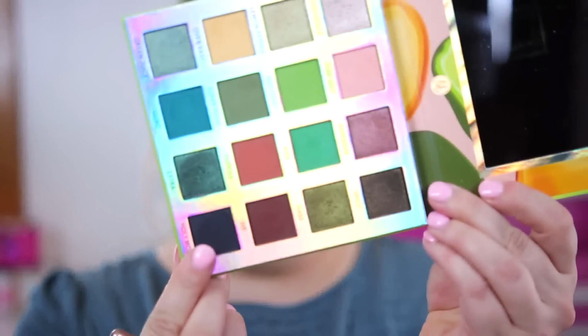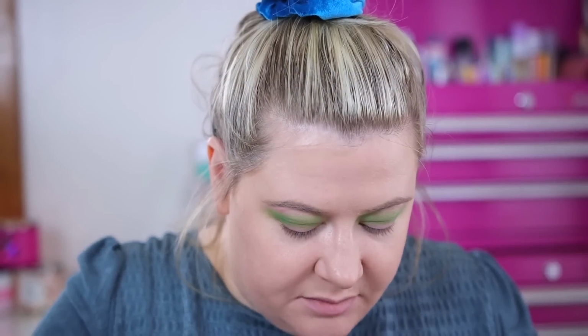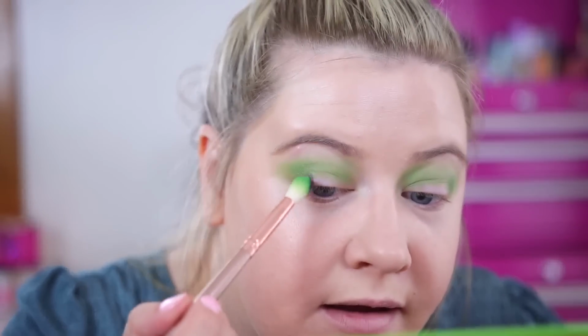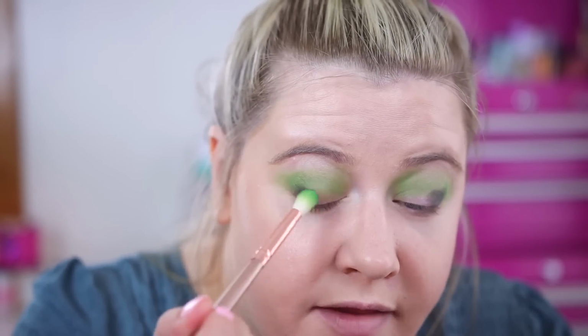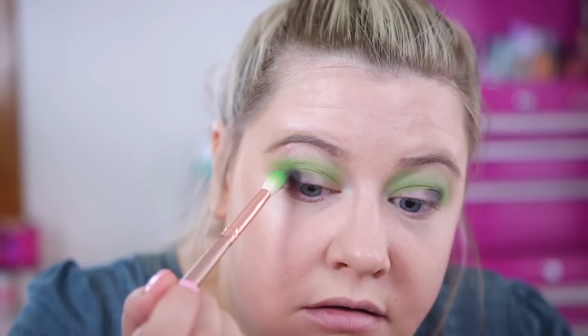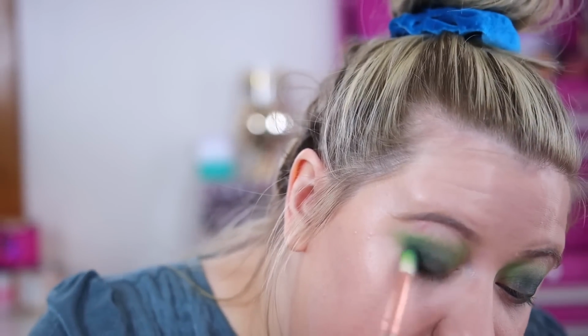Next, I'm going to take Holy Moly in the outer corner, which is, I think it's a black. Let me try it. I have a little bit of green on my brush too, but that's okay. Yeah, I'm pretty sure it's supposed to be just a black. So I'm just going to blend that. This palette really does blend nicely. I'm pretty impressed with it for how little I paid.